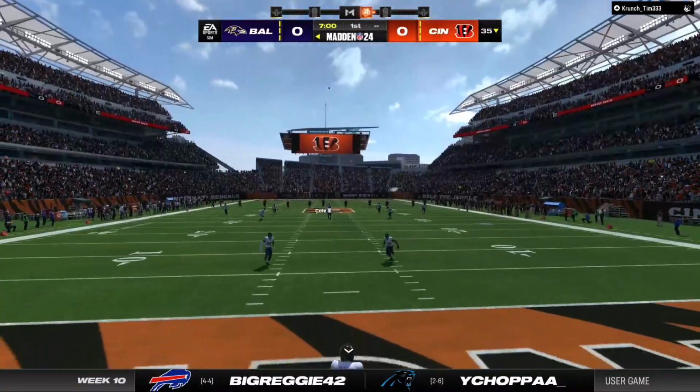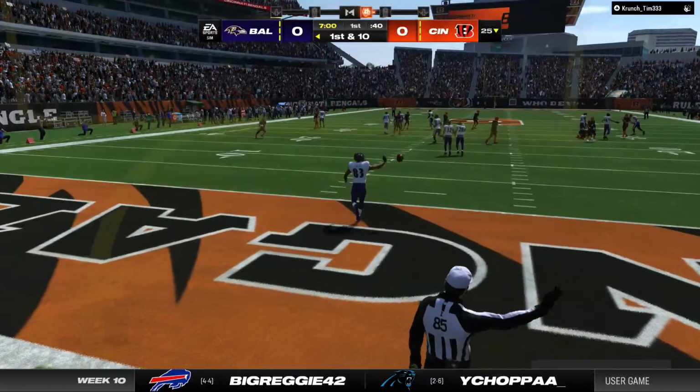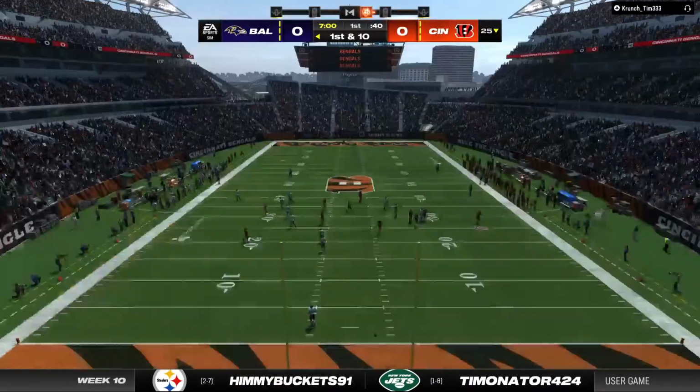Week 10 of the NFL season is here, and we're underway on EA Sports. And no run back on the opening kickoff. It'll come out to the 25.